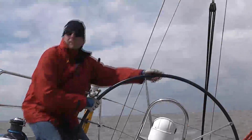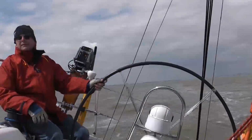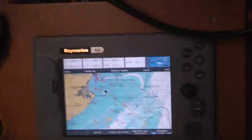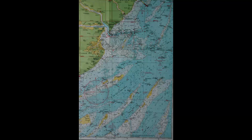Because of our change of plans, we were not setting off at anything like the ideal time for crossing the Thames. We left Harwich at the top of the tide and made good progress as we headed east across the top of the Gunfleet and Sunk Sands, with 7.5 knots of boat speed, losing only a knot over the ground to the early ebb.